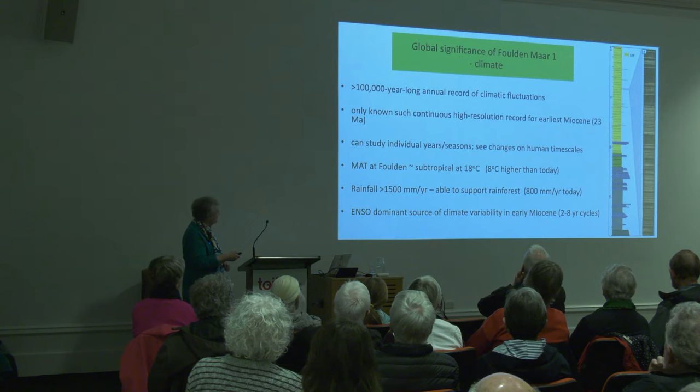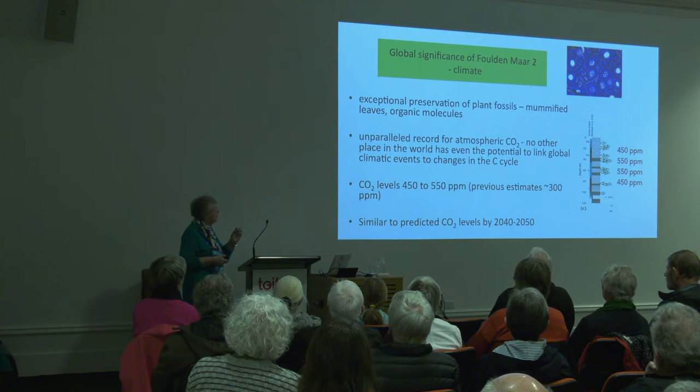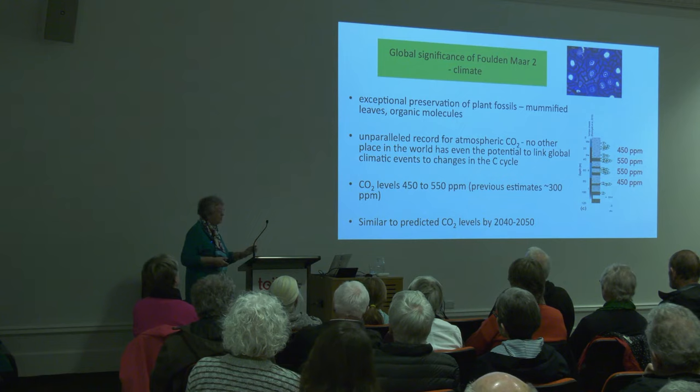Also, and almost lastly, we're almost there, if you look at the details of the leaves and look at the size of the stomata and their density and so on, you can work out something about the atmospheric carbon dioxide levels. And it turns out that when the climate was warmer 23 million years ago at Foulden, that's a record of what was happening around the world because the atmosphere mixes.